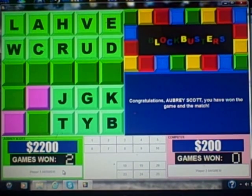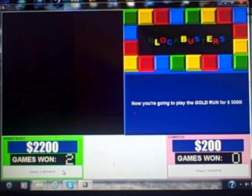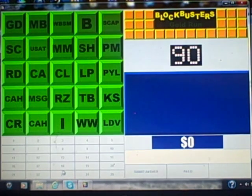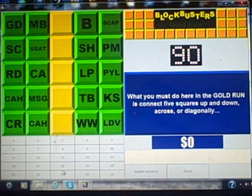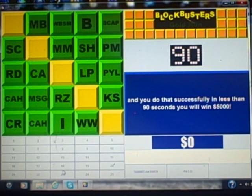What I do get, though, is $2,200 more to add on to my $52,300 I've already won. So now, time to go play the gold run for a chance at another $5,000. $5,000 on the line here, folks. So if I win this gold run, it'll be $7,200 I won this game, putting me at $59,500. Let's do this.